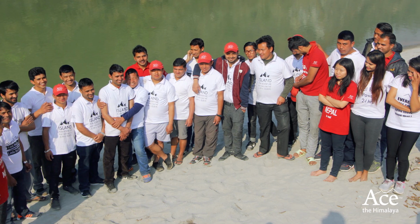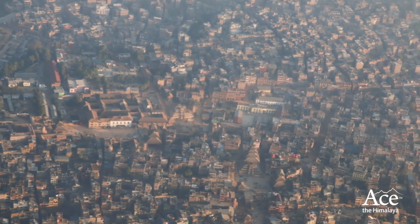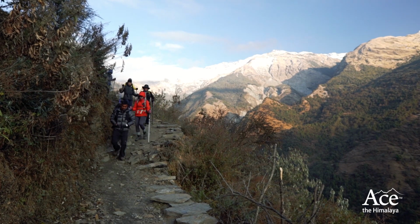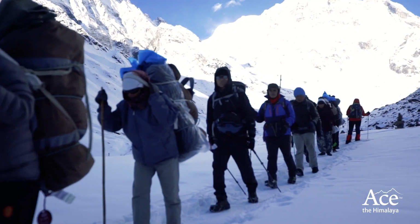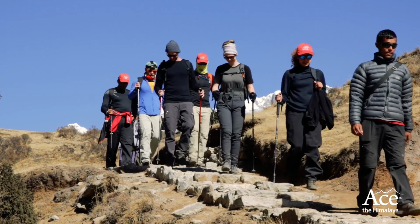Our licensed and professional guides will be with you from the moment you arrive at the airport to the moment you leave Nepal. In the mountains, they, along with our porters, are your caretakers and friends. In other words, they will be at your every step, cheering, encouraging, pushing you to safely reach the base camp and return to Kathmandu.